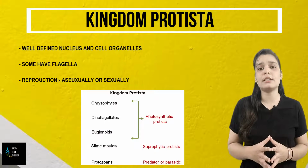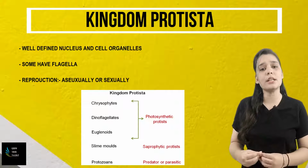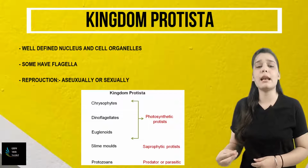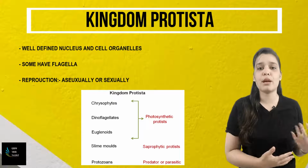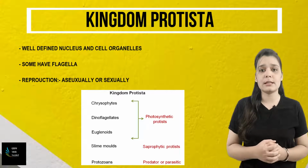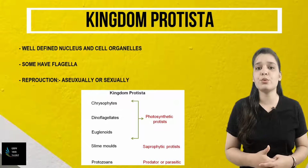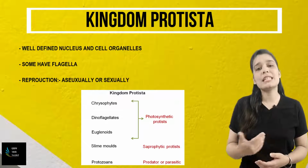All organisms that lie under the Kingdom Protista have a well-defined nucleus and they have other membrane-bound organelles such as the mitochondria, the Golgi bodies, etc. Also, some organisms have flagella. Organisms in Kingdom Protista can reproduce asexually or sexually.